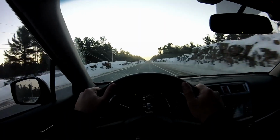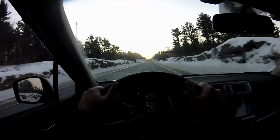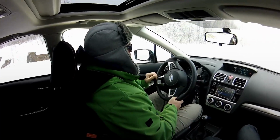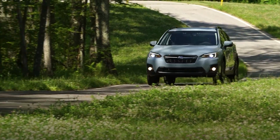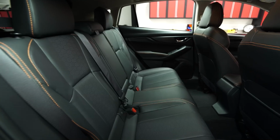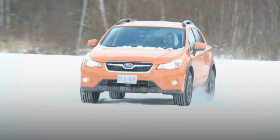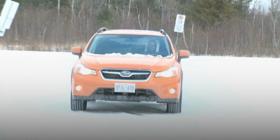With Subaru's EyeSight suite, including adaptive cruise control, lane keep assist, and pre-collision braking, this SUV consistently earns top marks from the IIHS and NHTSA. Seniors get peace of mind knowing their vehicle is actively helping to prevent accidents. Add to that Subaru's reputation for durability and strong resale value, and the Crosstrek isn't just a smart choice. It's the one SUV seniors can buy and truly enjoy without hesitation.